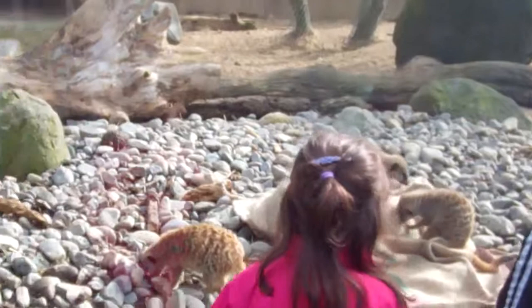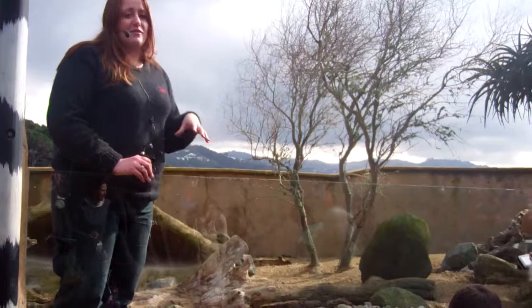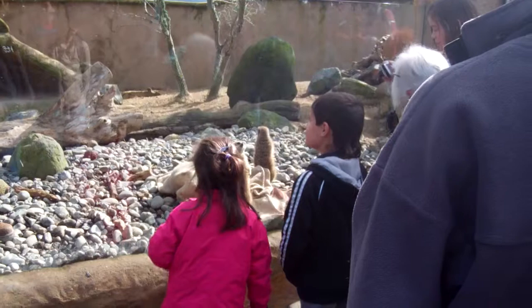And I also chucked in some cat biscuits. These guys aren't related to cats in any way apart from their name, but they do like cat biscuits, and it's really good for them because they've got a lot of nutrients in it. So it's just one way that we add a little bit more to their diet. Oh, they're probably all gonna have a sleep on that now that the sun's come out.